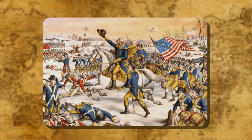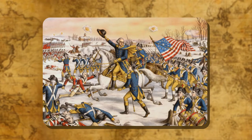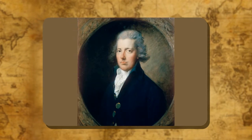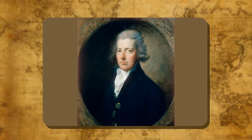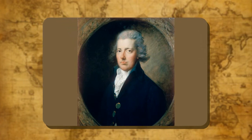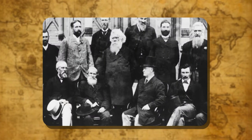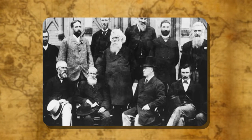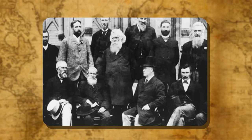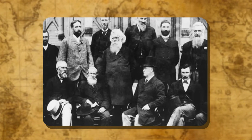It is called Pitt's India Act because the bill was moved by the British Prime Minister Pitt the Younger. The main provisions of this act were the political and commercial functions of the company were separated. The board of directors was to only look after the commercial activities of the company. This act created a board of control to supervise, direct, and control the political affairs of the company.